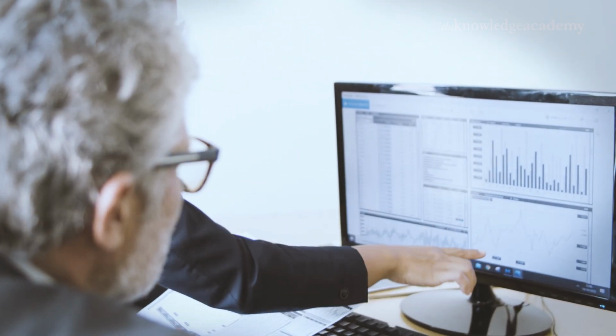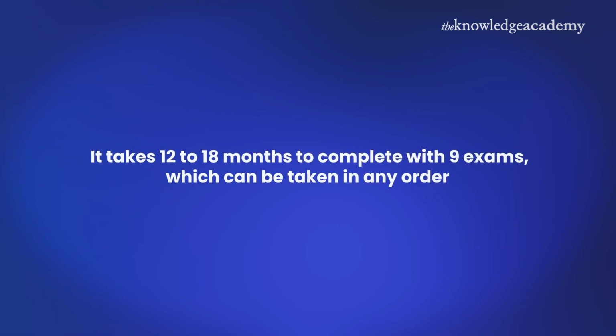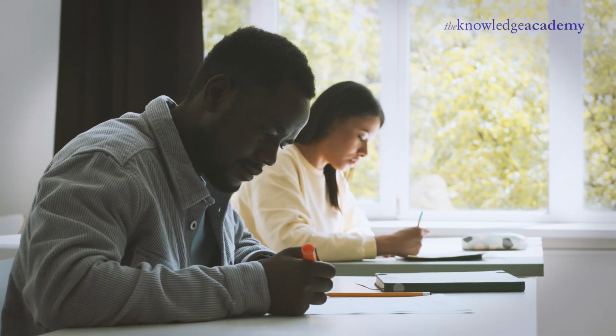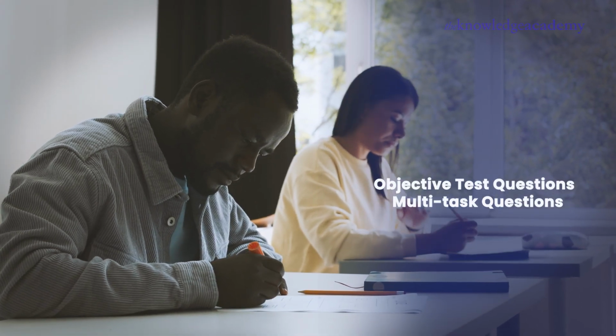Foundations. The foundations level covers the basics of accounting and finance with no entry requirements, making it ideal for people without formal qualifications. It takes 12 to 18 months to complete with 9 exams, which can be taken in any order. The duration for these exams is around 2 hours, and the question format includes objective test questions and multitask questions.